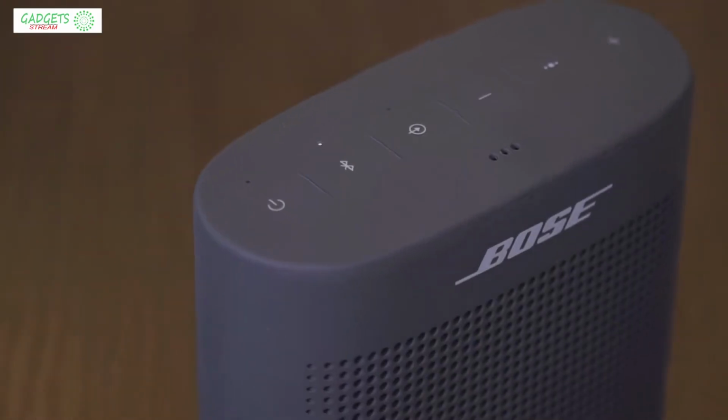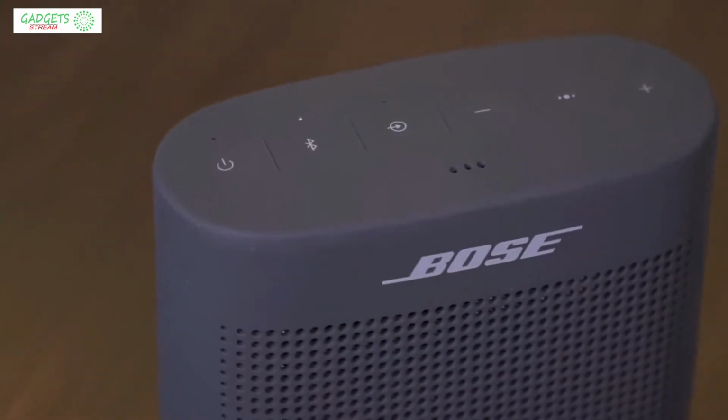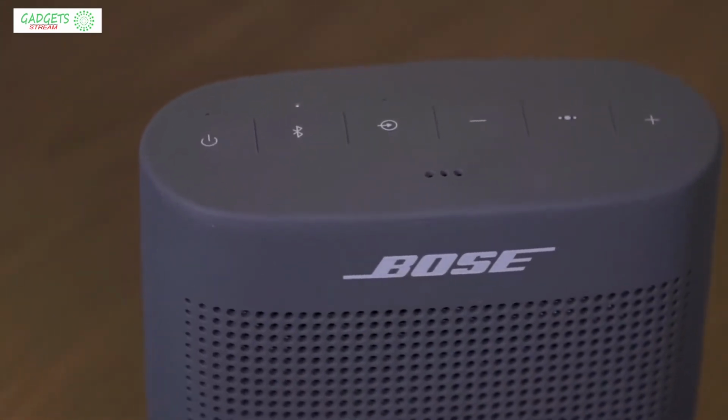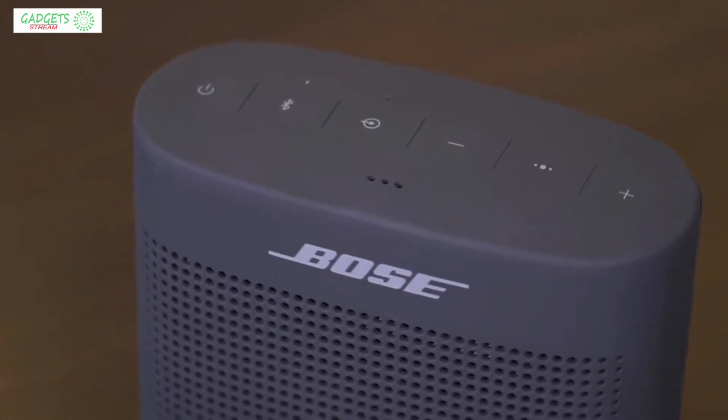So whether you're looking for a portable speaker, a home speaker, or a speaker for a multi-room setup, we'll have an option for you. So if you're interested in finding out which Bose speaker will be the best for you, stay tuned.